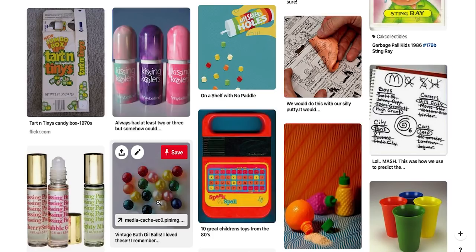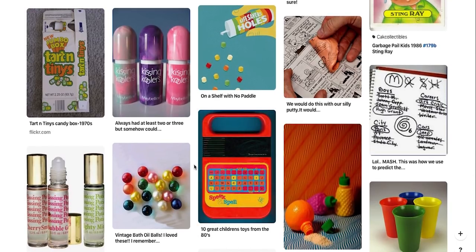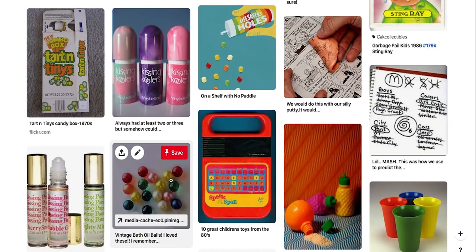So these vintage bath oil balls, I have tried to get my hands on some of these. I remember them growing up. They used to come in big plastic containers, or maybe it was shaped like a candy cane or something else, a tube. But the little skin was also made of bath material. So you could throw it in your bath under running water, or you could take your finger and kind of smash each one individually. But they each had their own distinct scent, unlike some other things back then. For example, the pink would smell like rose, the orange might smell just like tangerine, etc.